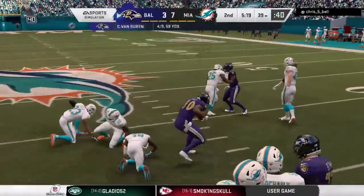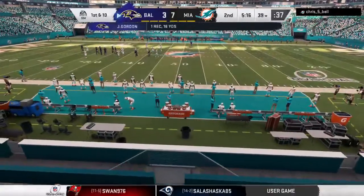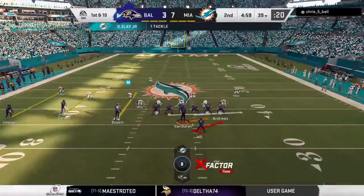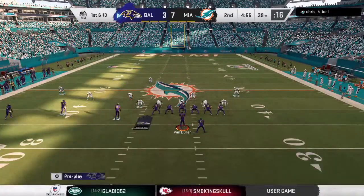And he gets this one just shy of the 40, down at the 39. His first reception of the divisional round matchup, but it's good for a first down as well. This offense finding its legs now. Here's another 1st and 10.